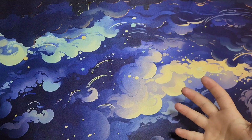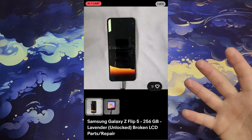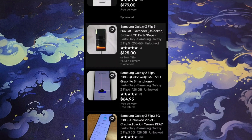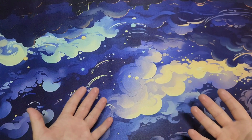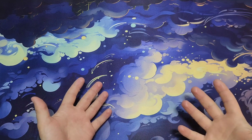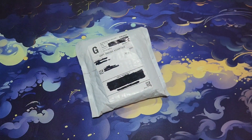But with that being said, the steep decline in value that these phones hold is definitely a point of concern. And what's even more concerning is the overwhelming amount of broken phone listings for the foldable phone segment that are available online. So the question that I'm going to be answering today is, should you buy a used foldable phone, or are they something you should avoid? And to answer that, I bought myself a used foldable phone.